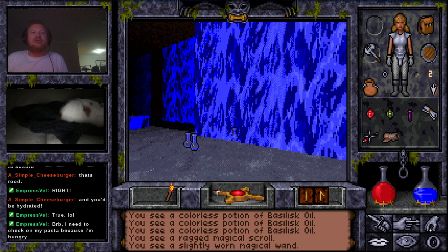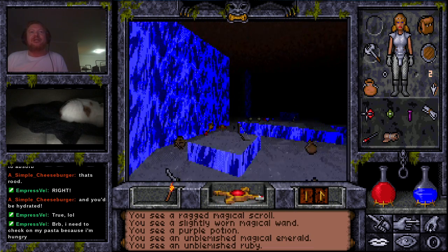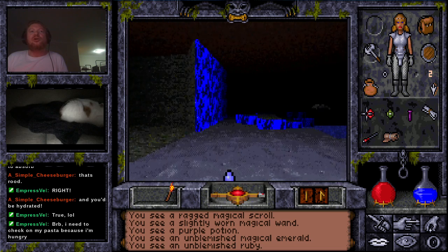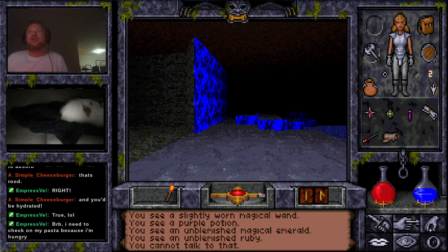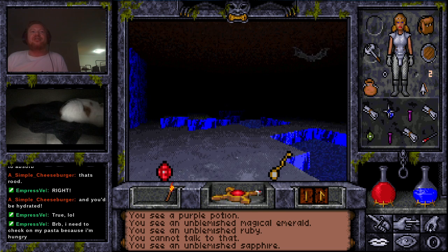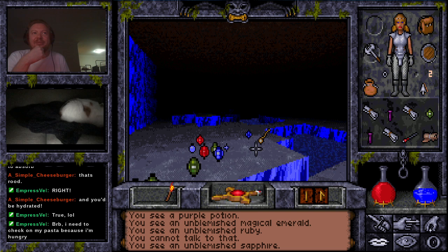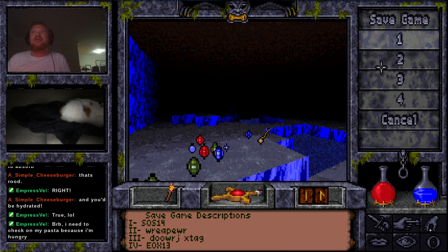An unknown magical scroll, one wand. We need to identify some stuff. Magic emerald, magic ruby, yes. Lots of shinies for Neko. Sapphires. I do hope there's not some sort of item limit in the game where having too many objects on the ground in any particular area will cause your game to crash, because that is a thing that happens in a lot of these older games. Let's give it a quick save, shall we?